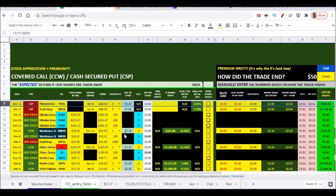So what I did on December 11th, that was yesterday, I went ahead and did a 30-day cash secured put. You can see the timestamp there being December 11th. You see that my 30-day expiration is January 8th. You see that I picked the 68 strike. Now, I'm going to explain why I picked the 68 strike so you get a little clarity on that.